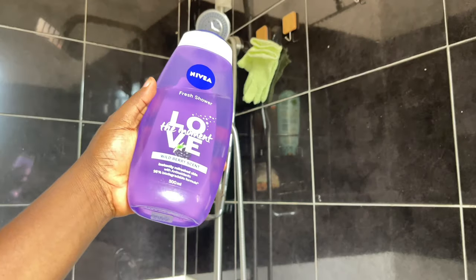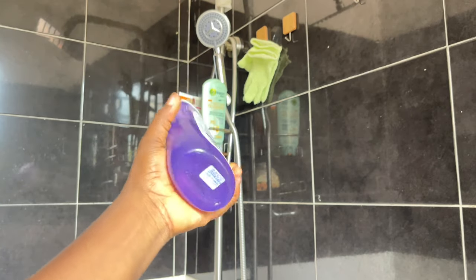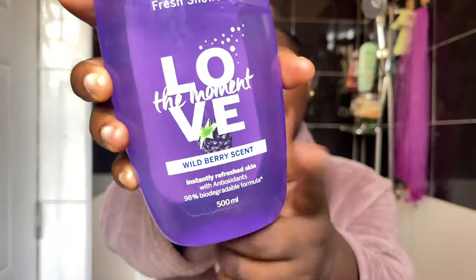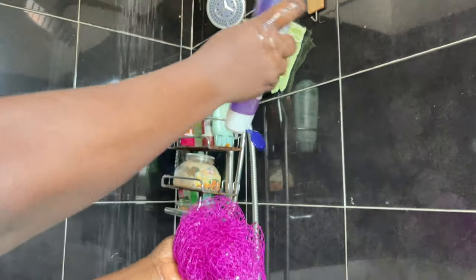Okay, so here it's written Nivea Fresh Shower Love the Moment, white berry scent. Here they said it gives you an instant refreshed skin, 100%. I'm telling you guys honestly, once you use it to bath, you will be so refreshed. It contains antioxidants, and this is 500 ml, which is really big. It's quite big, it's okay.